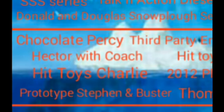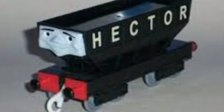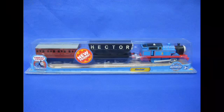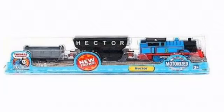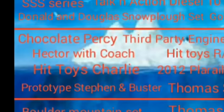Hector with coach. The Trackmaster Hector's pack first came with a coach. It's unknown why, but it was later changed to a flat card, which is more accurate. The coach ones new in box are rare and expensive nowadays.